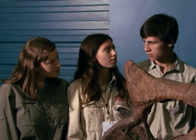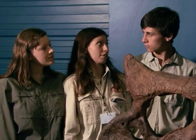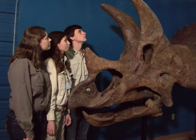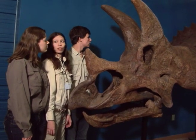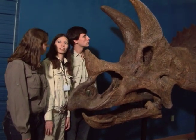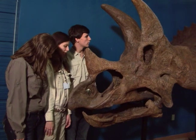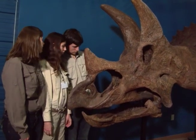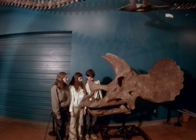So Triceratops were meat eaters? No, they're plant eaters. Herbivores. Oh. Yes, their horns we figure were probably for defense. And Triceratops does mean three-horned face. So you can see he has 3 horns on his face. Did it have a beak? Yes, he had kind of a beak, teeth further back for shearing plants.